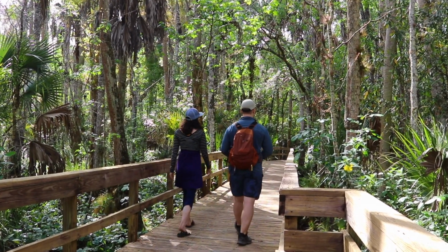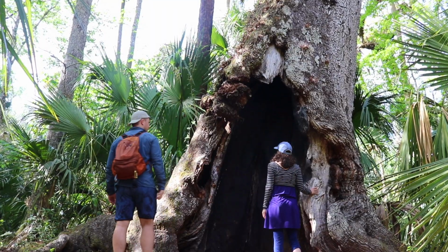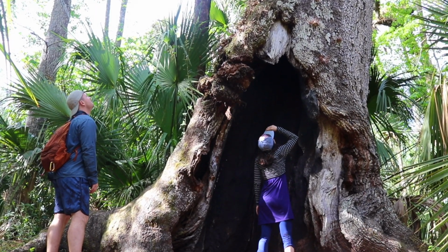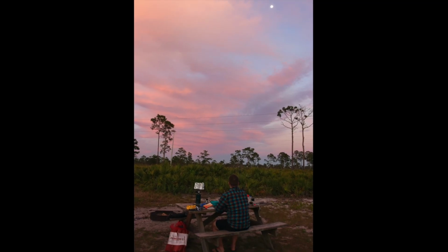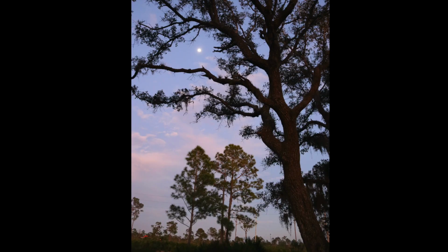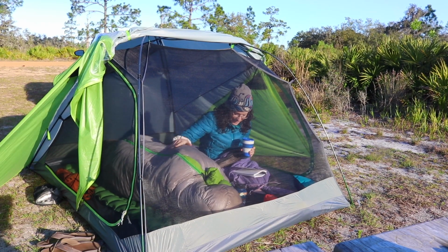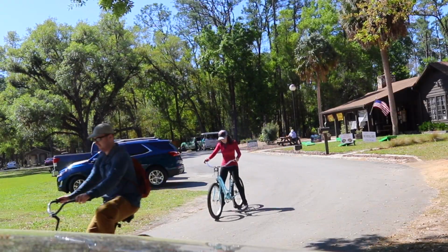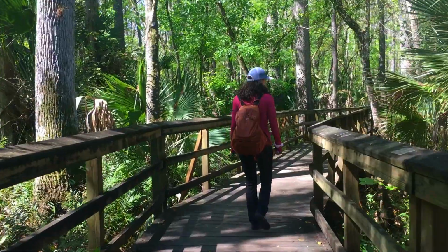In the last episode of our spring trip to Florida, we were exploring Highland Hammock State Park and the giant live oak trees that they have there. We checked out some of the trails and then we got to see this awesome sunset from our campsite. We were staying in the wilderness loop of the campground, which is a little bit quieter than the other side. But then we got up the next day and decided that we were going to try out the bike rentals so that we could explore the rest of the trails and hopefully today get to see an alligator.